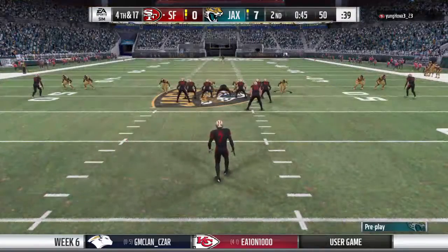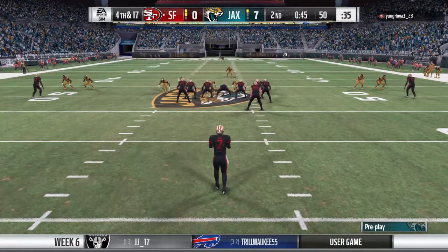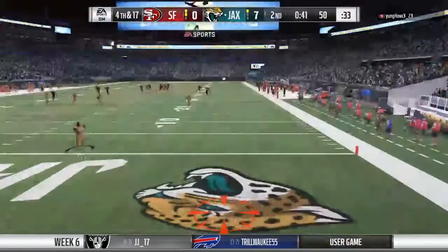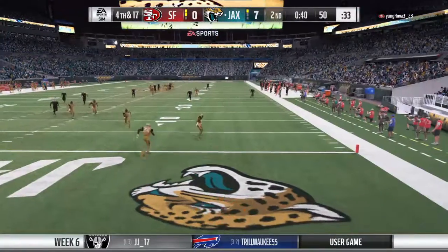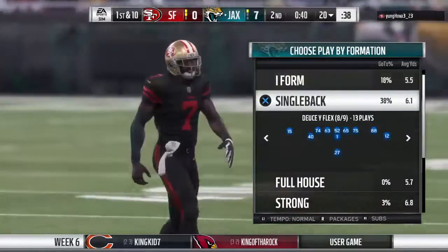Here's Marquette King now. He'll boot it away from about his 35. He's been a busy man here in this first half as he gets it away. And that is much too long. That's into the end zone for a touchback.